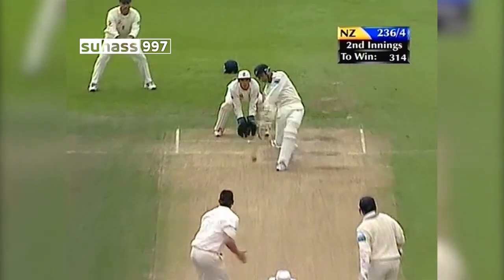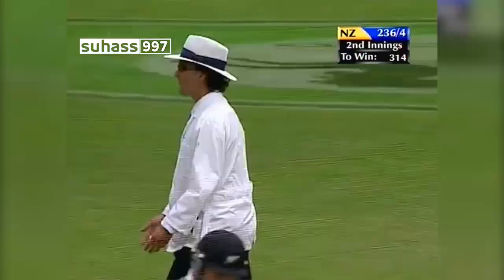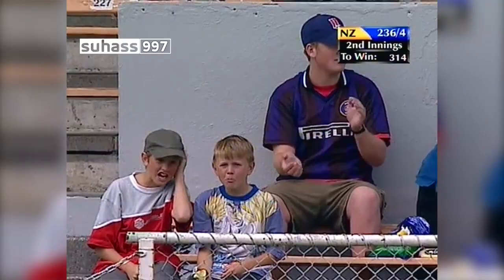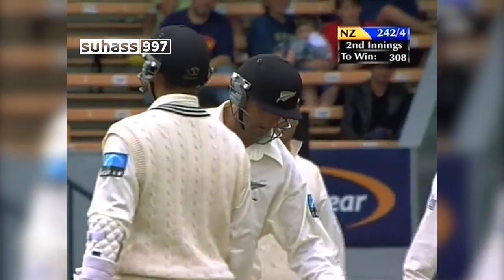Yes, I think even Hoggard there was impressed in a way. Beautiful, clean strike. Oh, he really is such a natural hitter of a cricket ball. Great eye-hand coordination. 242 for four.